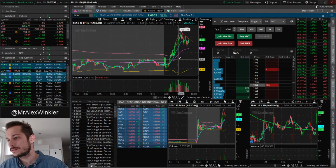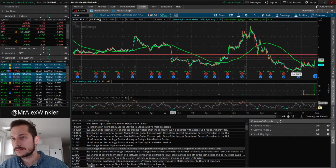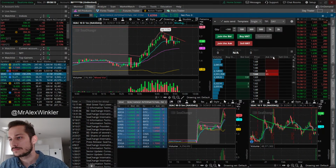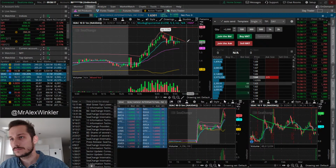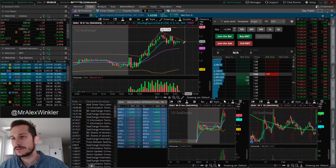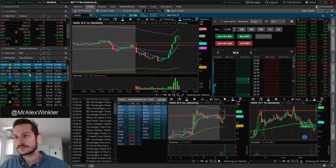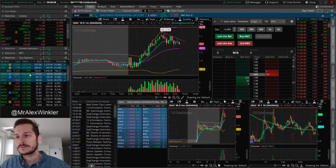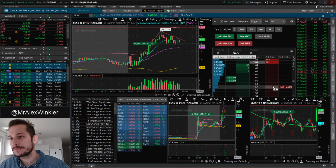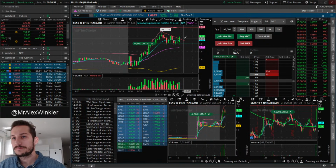Flag pattern on SEAC. Still got upside potential on this ticker. Definitely a flag pattern setting up, break of 63. Probably one of the nicer tickers today. Oh, just missed my entry there. That's what I was waiting for too. That's a bit annoying.